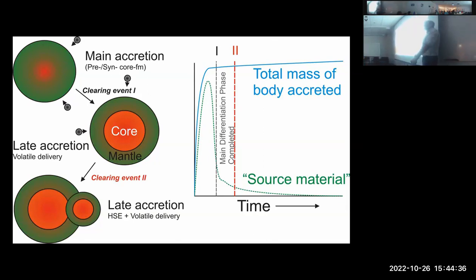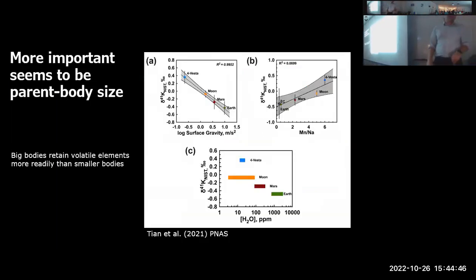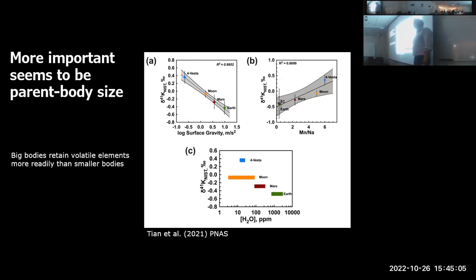So this is complicating our understanding of volatiles. But I would argue the biggest control on exoplanets and the planets in our own solar system as the calibration point is not any of those things. It's parent body size. We see an amazing correlation with, for example, the potassium isotopic composition of rocks from these planetary bodies, Vesta, the Moon, Mars, and the Earth, and things like surface gravity.